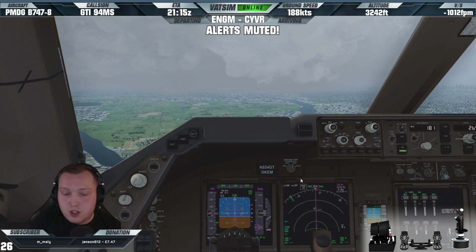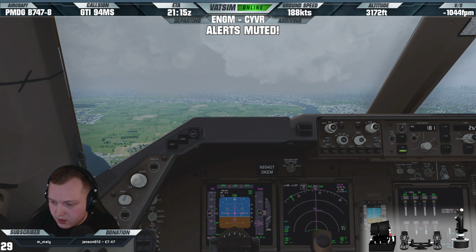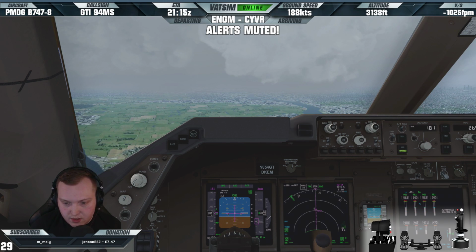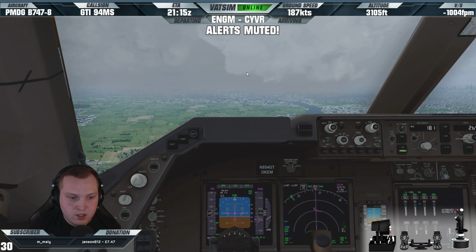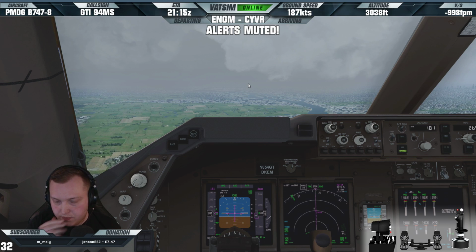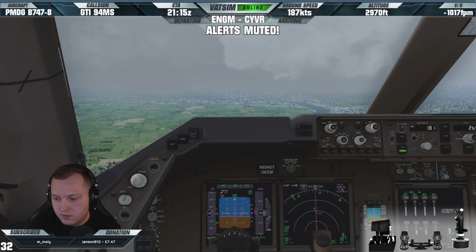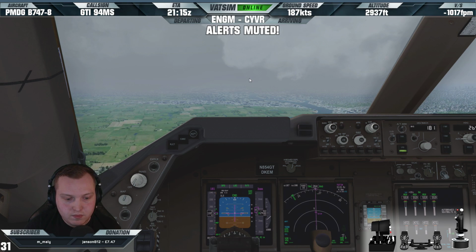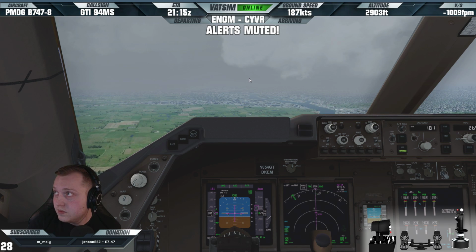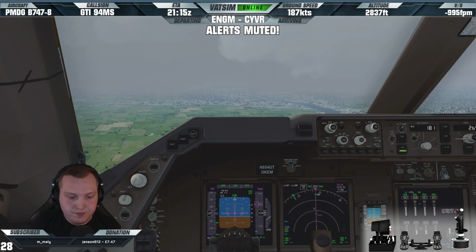Tower, good afternoon. Giant 904 Mike Sierra on the ILS, 10 miles, 26 right. Giant 904 Mike Sierra, good afternoon. Wing 2407, runway 26 right, continue approach, number 1. Continue approach, Giant 904 Mike Sierra.